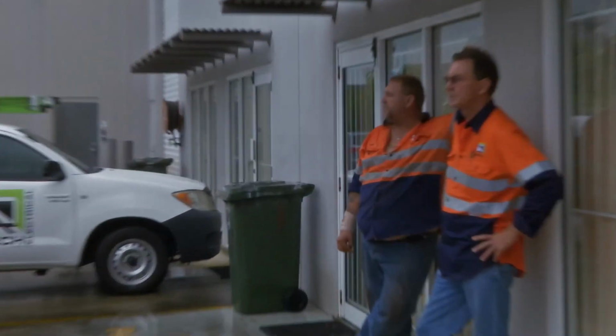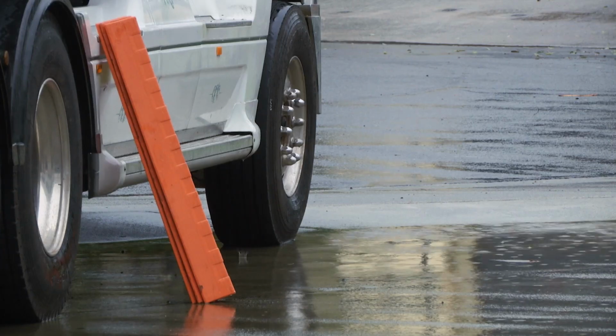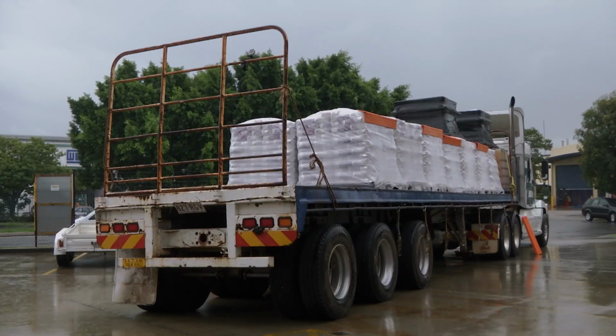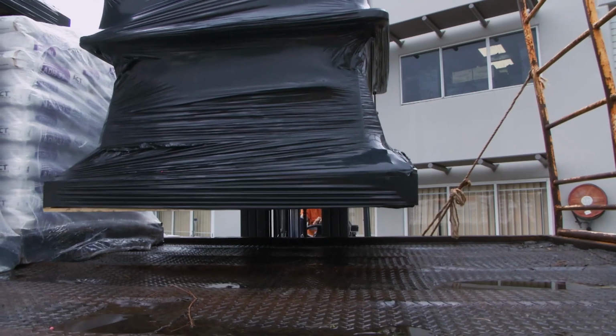Turbo's not having much luck with his loading today. And now it's going to come down heavier. It doesn't bode well for the dirt roads ahead. Let's have a go. Yep.